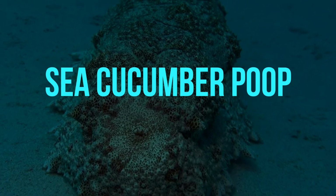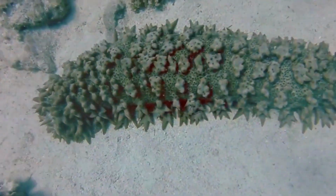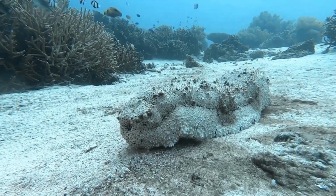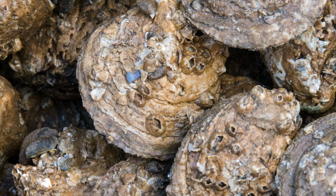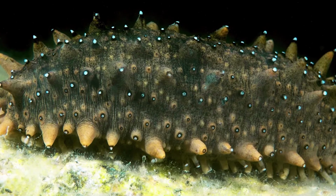Sea cucumber poop. The sea cucumber is possibly one of the most peculiar creatures on Earth. There are over 1,500 kinds of sea cucumbers in the ocean, and they can range in length from a few millimeters to several feet. In a sense, they're one of the ocean's delights. Similar to how an oyster may filter up to 50 gallons of water daily, making the water healthier for corals, sea cucumbers contribute significantly to the health of the ocean.